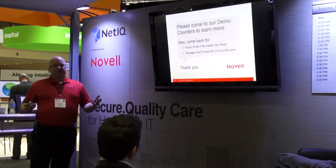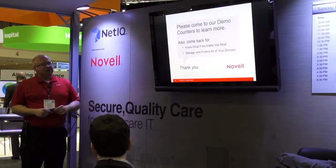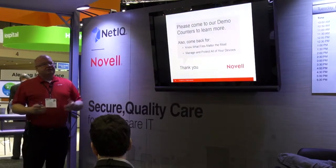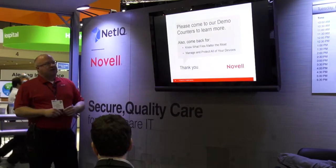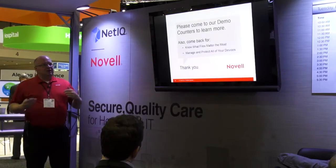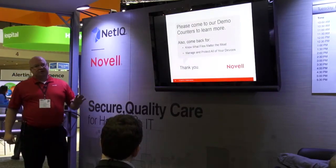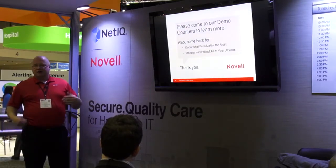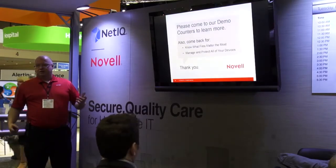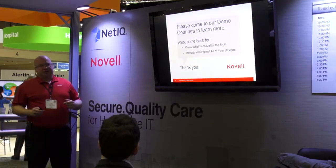And we also have the full ZenWorks suite that we're talking about, again at the back and in the theater sessions, managing your devices, Windows, Mac, Linux, as well as the mobile devices, providing you application distribution, remote control, policy management, asset management, full disk encryption, all of those kinds of capabilities. We can lock down those devices, secure those devices, and allow you to effectively deploy them inside of your environment without concern about what might happen to those devices if they're misused or lost or anything else.